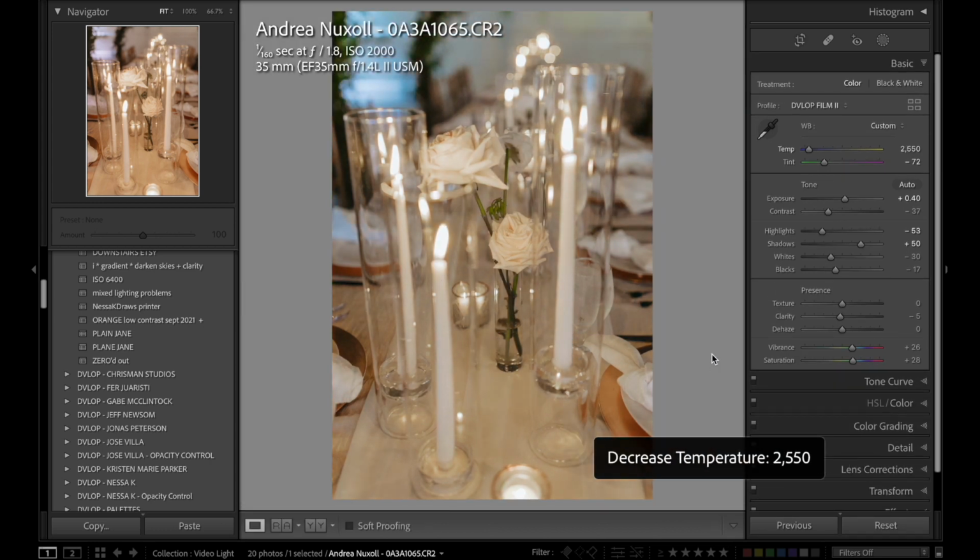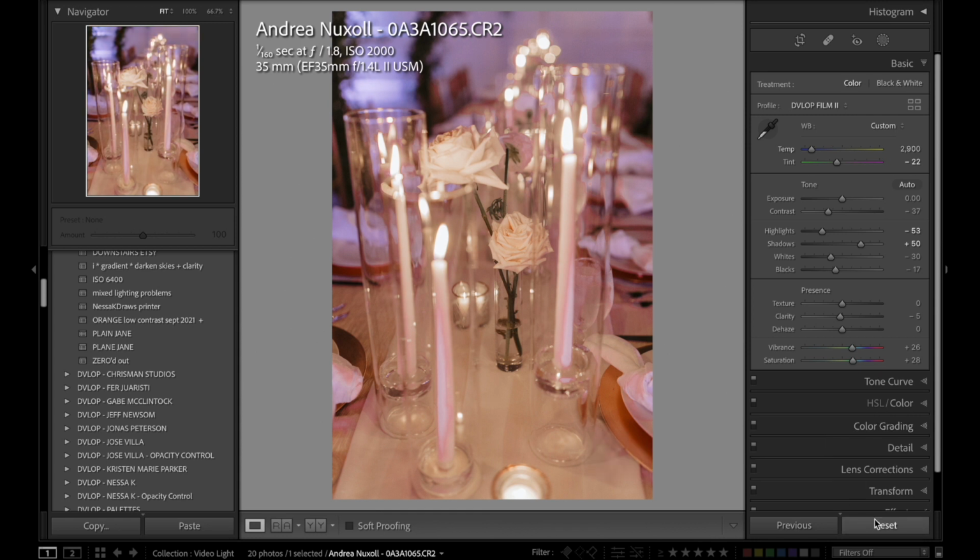If that feels too far removed from their wedding colors, you could definitely bring back in more of the purples and more of the warmth. I feel like that's the before and that's the after. I still feel like that represents something that doesn't feel like it's naturally colored without being over the top.